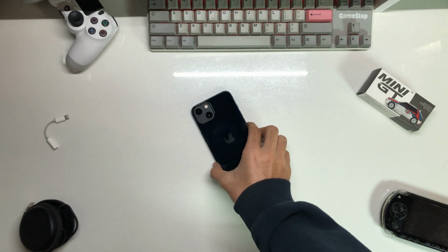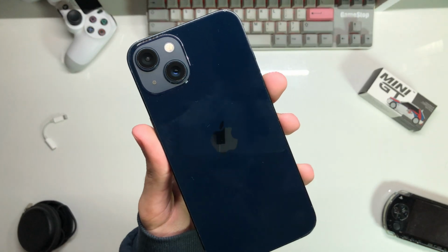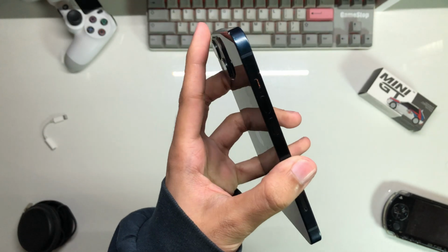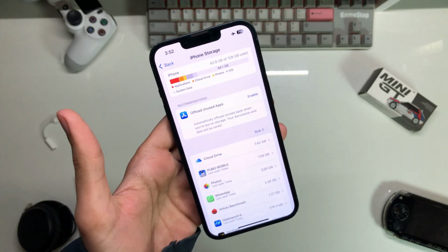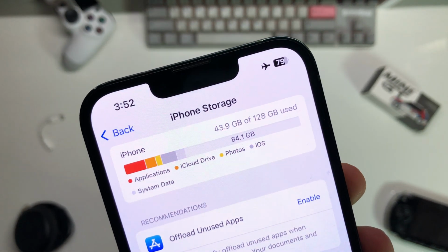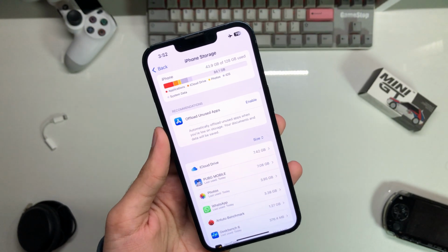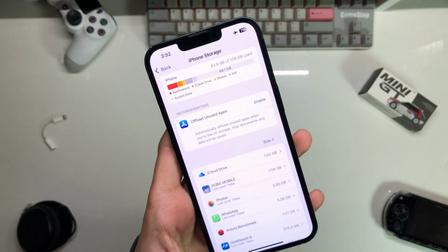The iPhone 13 128GB base variant is the best value iPhone right now. It has the same design language as the iPhone 12, 13, 14, 15 and 16. But why don't I recommend the iPhone 12? The iPhone 12 base variant only comes with 64GB of storage. That is not enough these days. So you will need to bump up to the 128GB iPhone 12. At that point the price will be the same as the iPhone 13. So this is the best value iPhone right now.